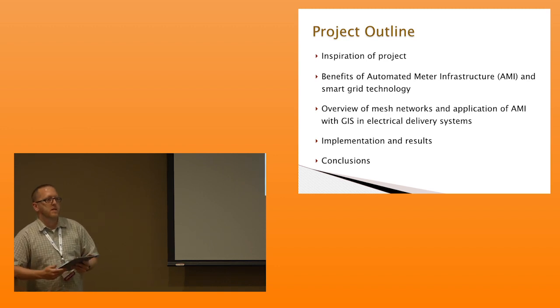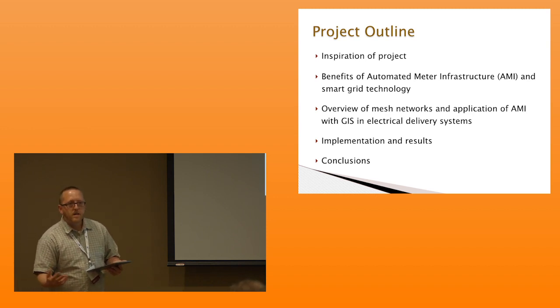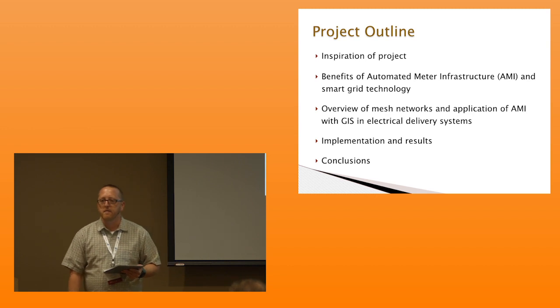So, smart meters, as you guys may know, they're wonderful in concept. There's a lot of controversy around them. So this project won't touch at all on the controversy, like the RF radiation and everything. I have opinions on that, but that's not for here.